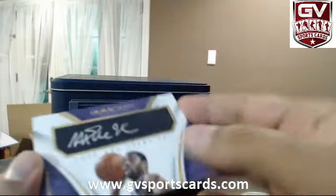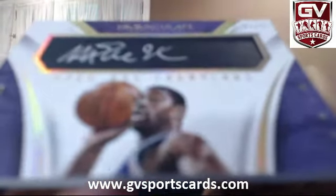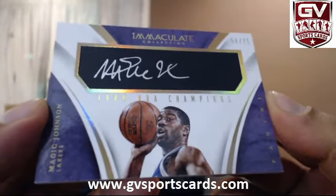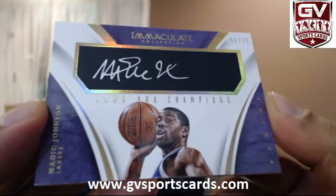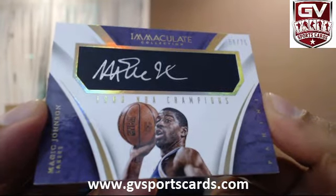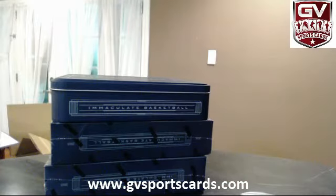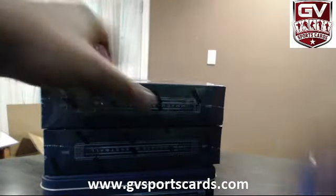And for the Lake Show, 58 of 75, Magic Johnson. Lakers unknown, 58 of 75. Two boxes left, guys. Good luck.